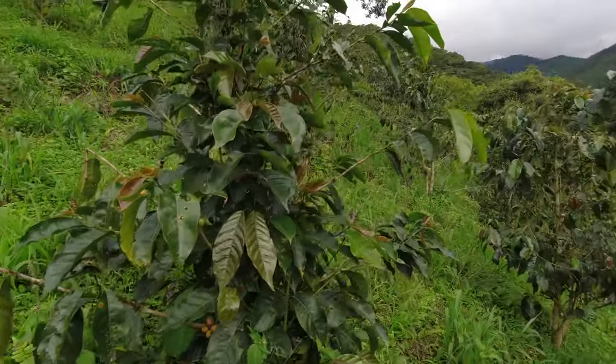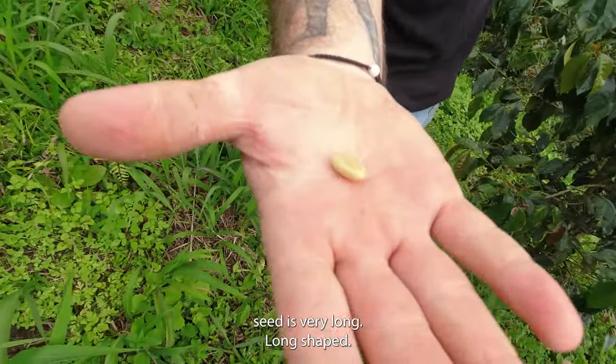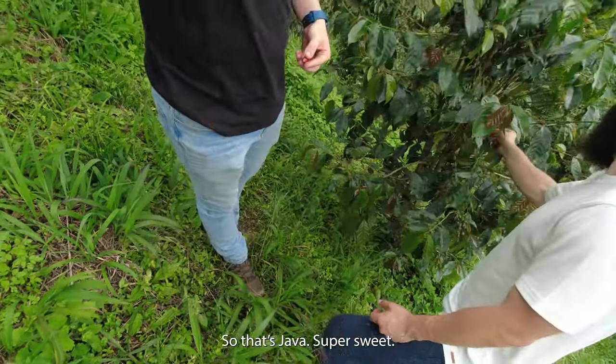These ones are Java? Yes. You see the seed is very long, long shape. Look at that. Wow. That's Java. Super sweet.